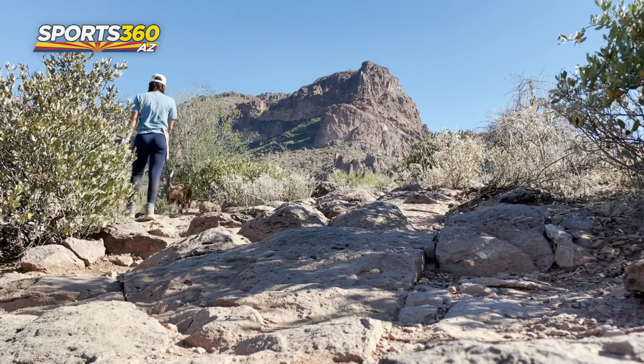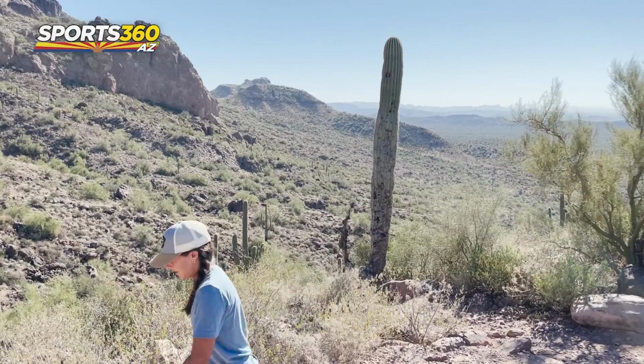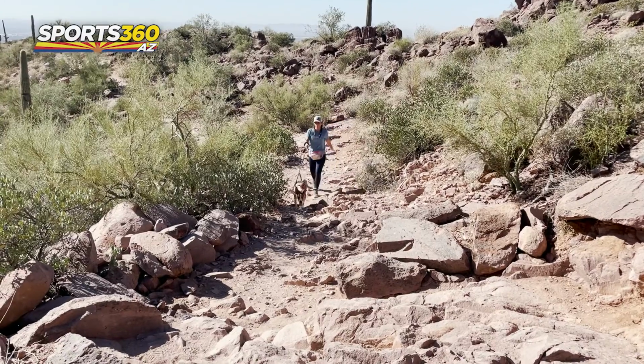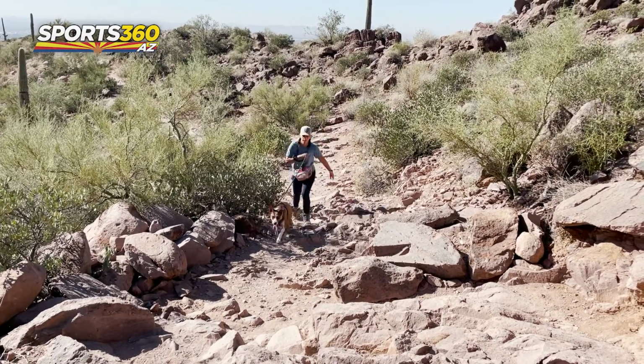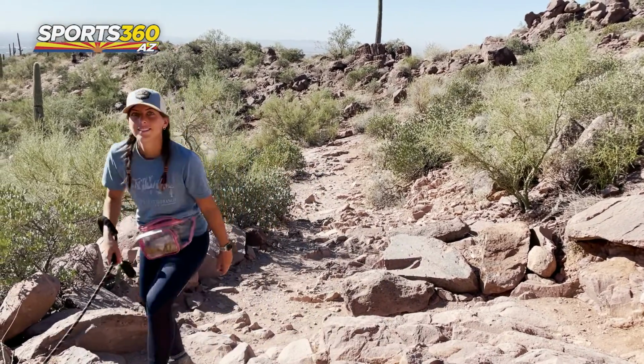About a mile into the hike, I started wondering if it would get more difficult. I mean, it is rated moderate. And I've got to say this hike is definitely more on the easy side. Even with no prior hiking experience, I don't think this trail is very challenging at all.